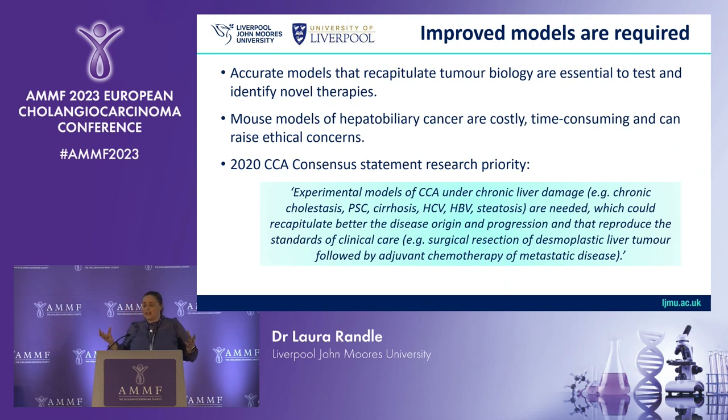So what we need in a preclinical model is to effectively recapitulate that tumor biology. And we've heard lots about the mouse models that are currently available, which could be infestation, carcinogen-induced, or genetically modified. But we know that these mouse models are both time-consuming and costly, and obviously they raise ethical concerns. And it was back in 2020 in the consensus statement, which states that we need improved experimental models on the background of chronic liver damage to better understand the disease origin and the progression.